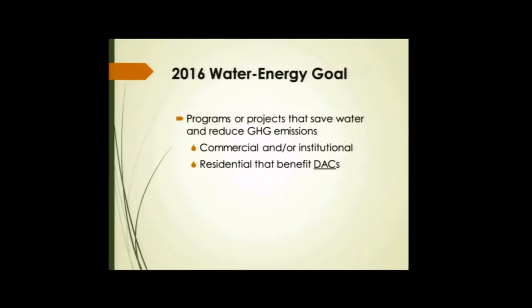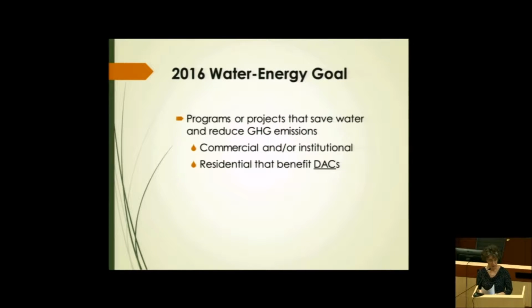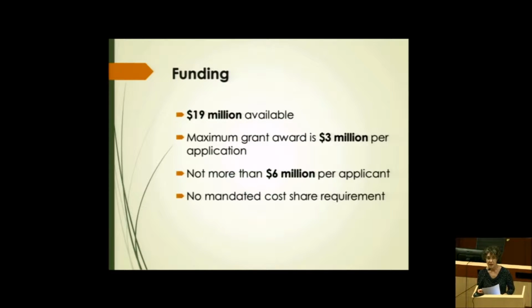So the goal of the 2016 Water Energy Grant Program is to fund programs or projects that save water and reduce greenhouse gas emissions. We're doing this in commercial and institutional settings and also residential settings that benefit disadvantaged communities. There's $19 million available. We'll award up to $3 million per application and not more than $6 million per applicant. And there's no cost share required.